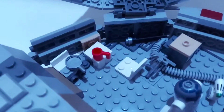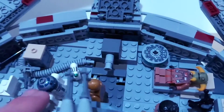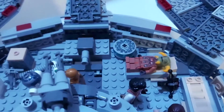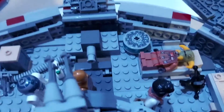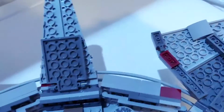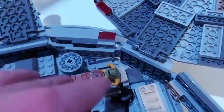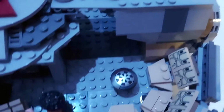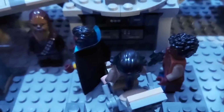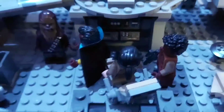You got a little small kitchen. You've got this back thing with a small hyperdrive. That's probably one of the other things I'm kind of most disappointed with on this, because in the 2015 or 16 one, you actually had a really big hyperdrive back here, and it was really, really cool. And then you have the little bed area, the holochess table, this little sliding chair thing with whatever, I don't know. Another little storage area.